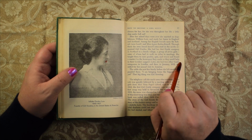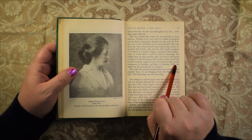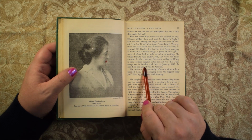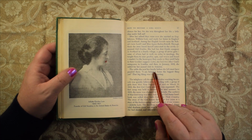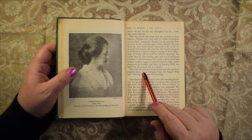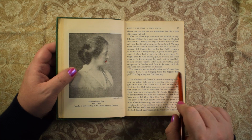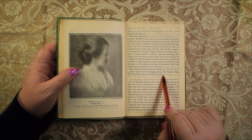Later, she had 2 other guide companies in London, and then in January 1912, she sailed for her annual visit to America. The cable she sent her family before she left must have puzzled them. "I am bringing home the biggest thing yet." That big thing was Girl Scouting.